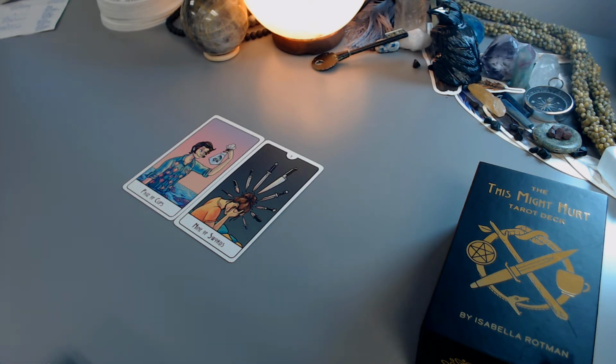So this could be a creative project that you're working on with a partner. But I get the sense that it is possibly a pet or a child that is coming into your life. Maybe a bit of a surprise even, but it's a happy surprise.